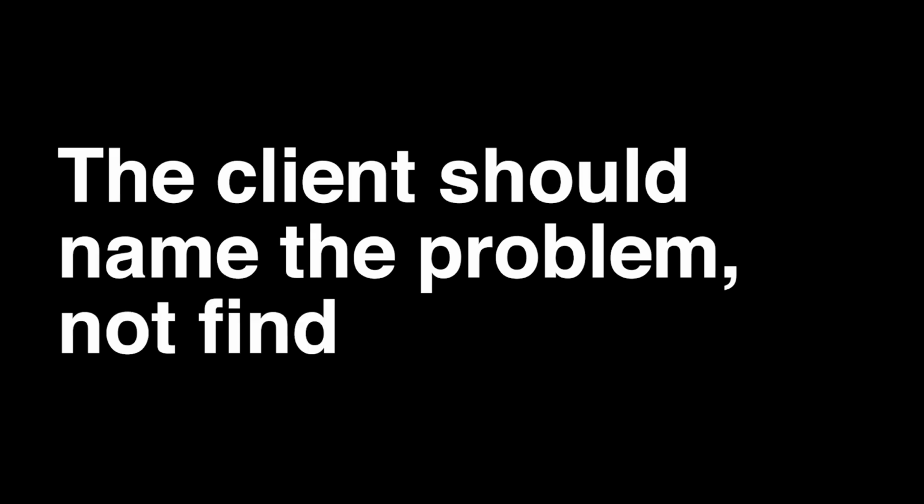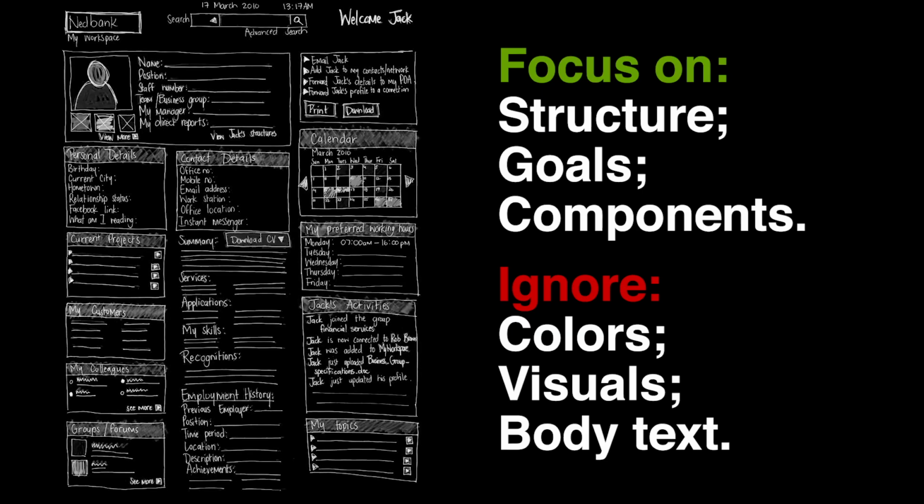Remind them again, the best would be in the written guidelines, that you are hired to find a solution. So the client should name the problem, not find the solution for it. He pays your money for you to do your work properly. So create a list of things they should focus on and what should be ignored. Example, when I show wireframes to the client, I'm asking them to focus on overall goals, not colors or specific labels or lorem ipsum body copy and so on.